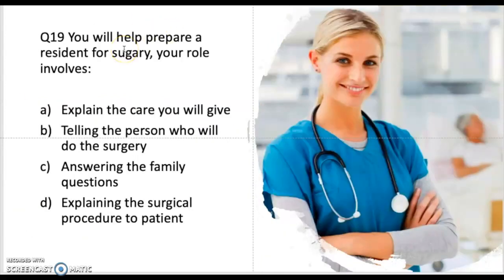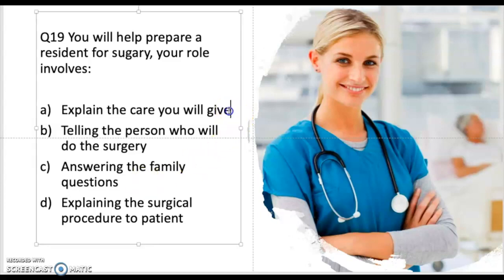Question number 19. You will help prepare a resident for surgery. Your role involves. Take a moment and think about it. I hope you came up with this answer. Explain the care you will give. So you're not supposed to be explaining the surgical procedure. That's the job of a doctor.